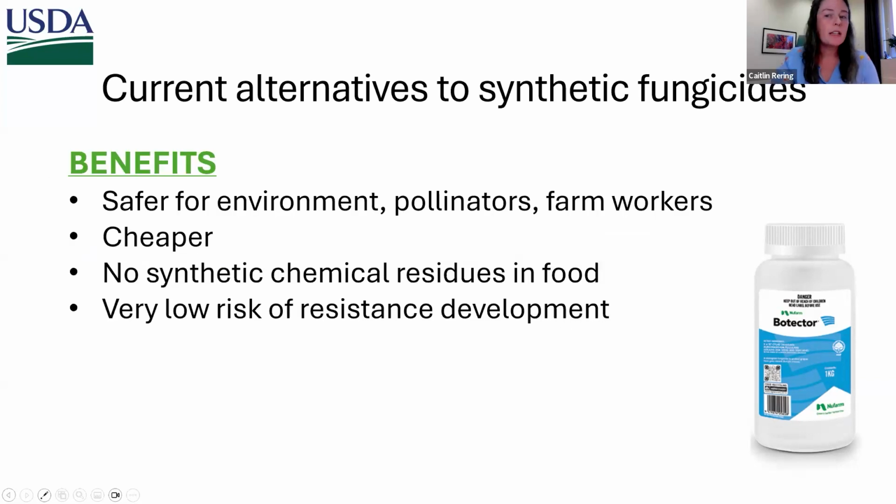So, benefits associated with alternative microbial biocontrol strategies. These include reduced risk to farm workers, to pollinators, and to the environment. These products are often, but not always, cheaper. They don't leave chemical residues in the food, and there is very little to essentially no risk of resistance development for microbial biocontrol products.